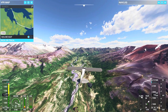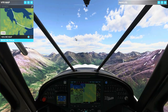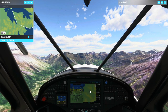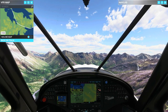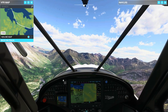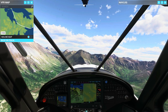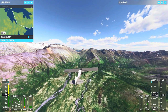If we go and look at our map on the inside, you can see that we are still matching up pretty well as we're flying up through here. So we should be kind of turning about right here, I believe, and we want to start flying up this draw right through here over to this bay on the other side of the island. So we'll go back outside and continue to enjoy the scenery.